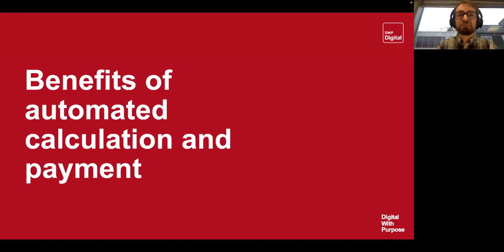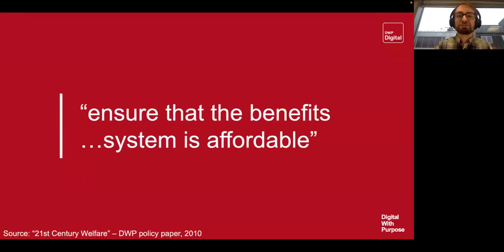We've seen other benefits as well. It's obviously far easier to run one system than 6 separate ones. Part of the business case was reducing administrative overhead of the welfare state, which we've more than met. Allowing computers to do what computers do best frees up our staff to do what humans do best. And for us, that's coaching claimants to help them get back into work.